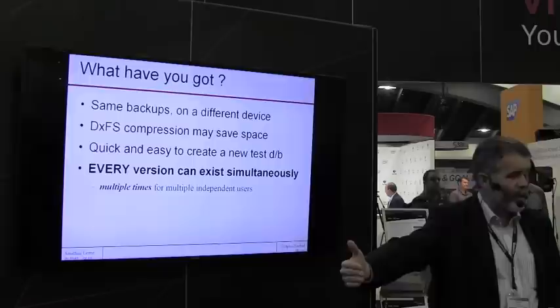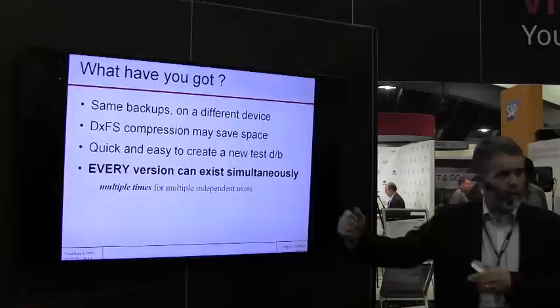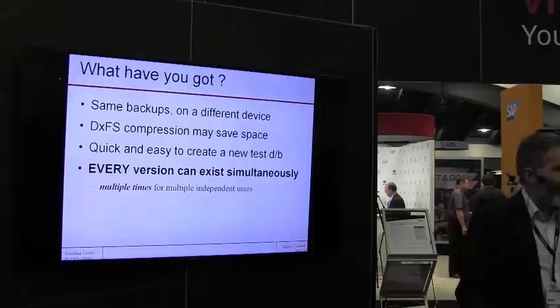Take the 2nd of August, run it up. Take the 3rd of August, run it up. You can work through the entire month of August and run your batch job for 31 consecutive days on the production data as at that date for the cost of one level zero and 30 level ones. It gives you incredible power to do your job better.